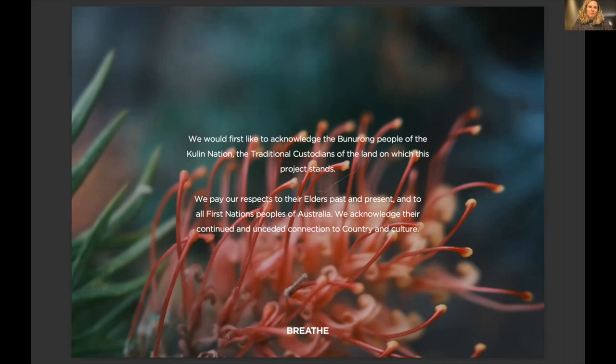We'd like to start by acknowledging the Boonwurrung people of the Kulin Nation, the traditional custodians of the land on which this project stands. We pay our respects to their elders past and present and to all First Nations people of Australia. We acknowledge their continued and unceded connection to country and culture.